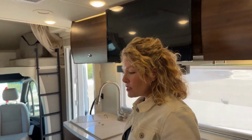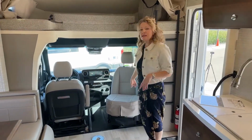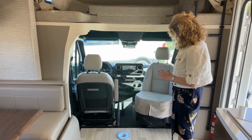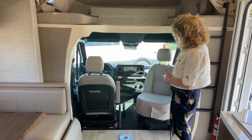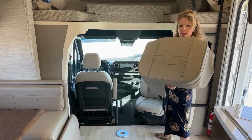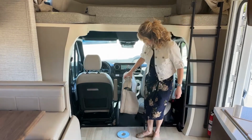So we've talked a lot about sleeping, but as far as sitting, I wanted to point out that both of the front seats do turn around. So I did put just one forward for you so that you could get a visual of it. But a lot of people ask me, what are these weird cushions that are in the coach? Well, that is exactly what they are. I'll show you the difference.